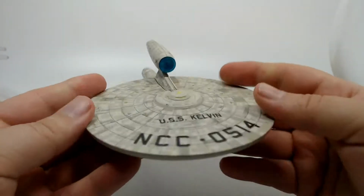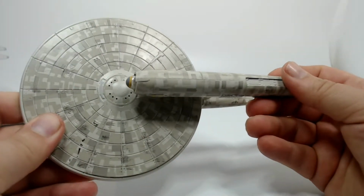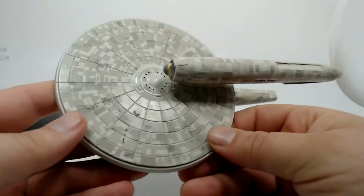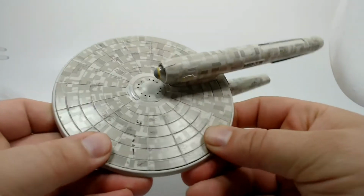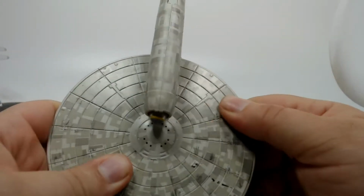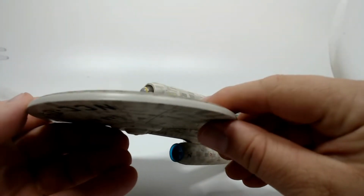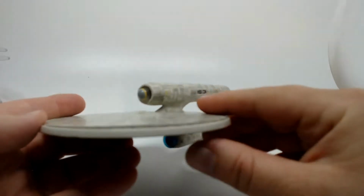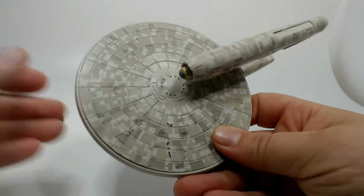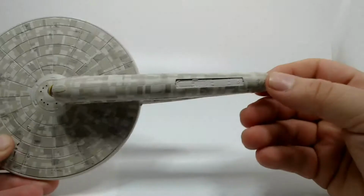There isn't too much detail underneath, and my ship here is now starting to come apart, and I don't know why. It is old, nearly 5 years old, but as you can see there, it's starting to come up. I don't really know why. Anyway, that's just something to look out for.